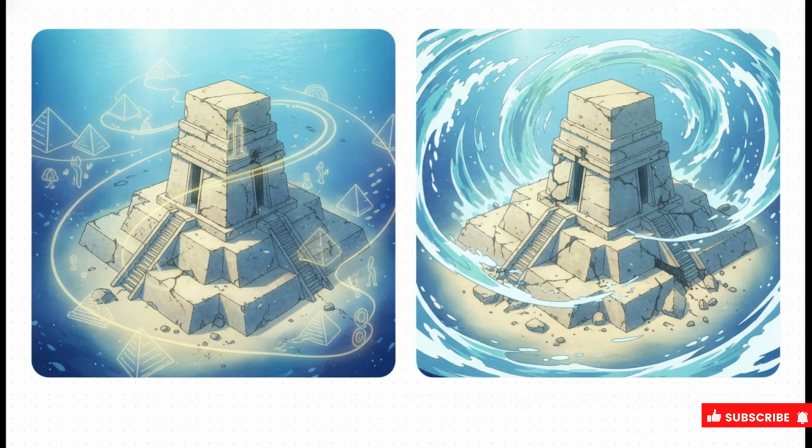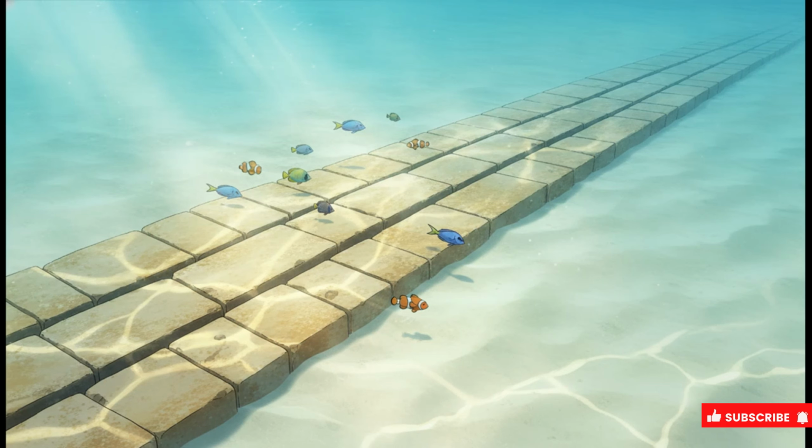Researcher Masaaki Kimura claims it's the remnants of a 10,000-year-old lost continent. On the flip side, geologist Robert Schoch argues it's completely natural geology, pointing out that tectonic fracturing and strong currents created those geometric shapes. Moving over to the Bahamas, we find the Bimini Road.